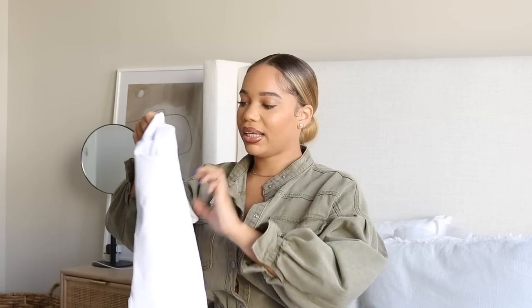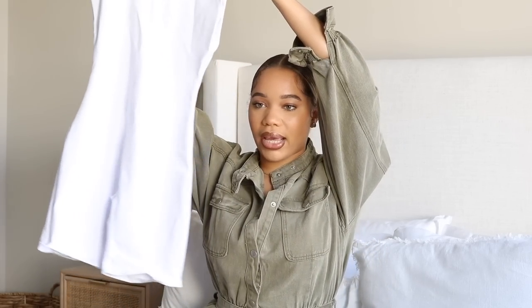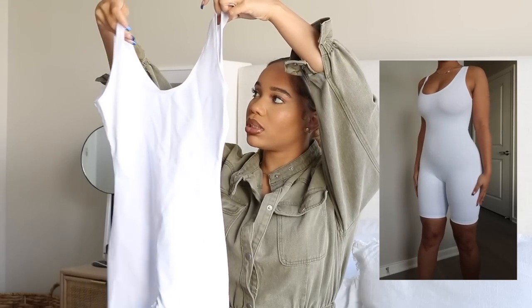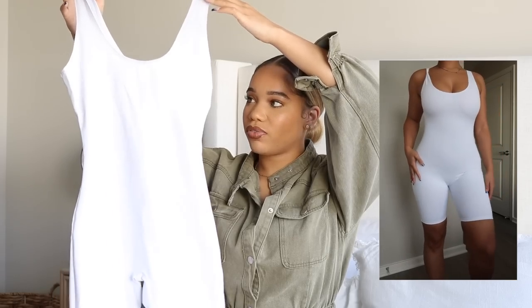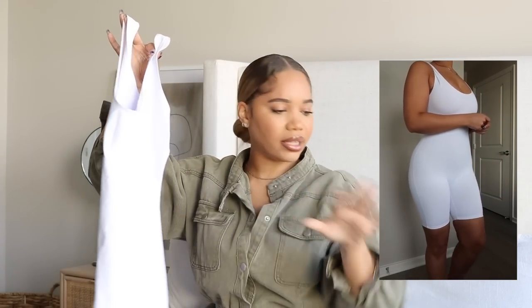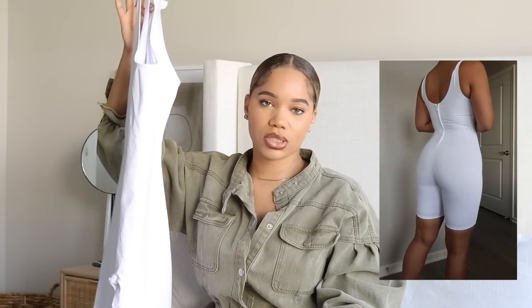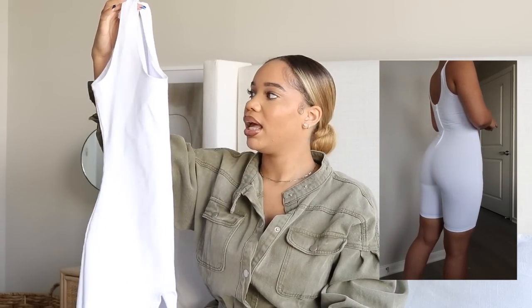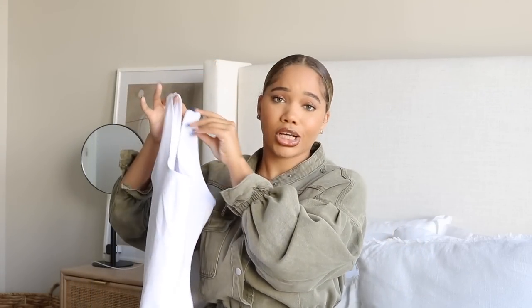And then this one right here is the Cali bodysuit. This one is just a white biker bodysuit, and I just love everything about it. The material that she uses for her white, I think they're the same material, I'm pretty sure. But whatever material this is in white, it is just amazing. You still can't see through it. It's not thin or see-through flimsy, none of that. It's a really good quality bodysuit, and it's totally worth the price.